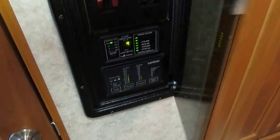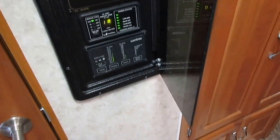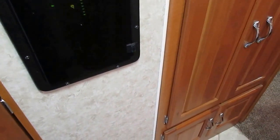Of course, here's all your control panels. It's got a built-in inverter, Xantrax inverter. It's got double airs, double furnaces. Everything works like it's supposed to, guaranteed. My guys will check it. Make sure everything works perfectly.